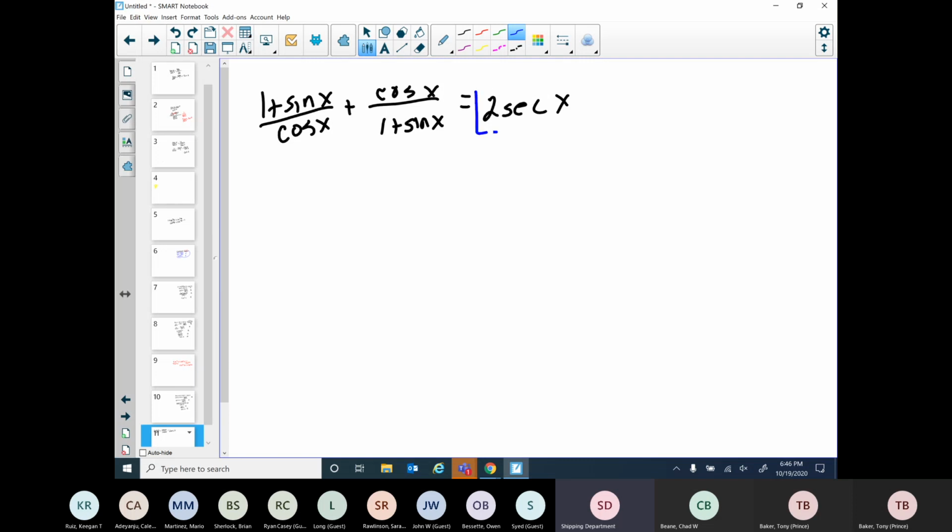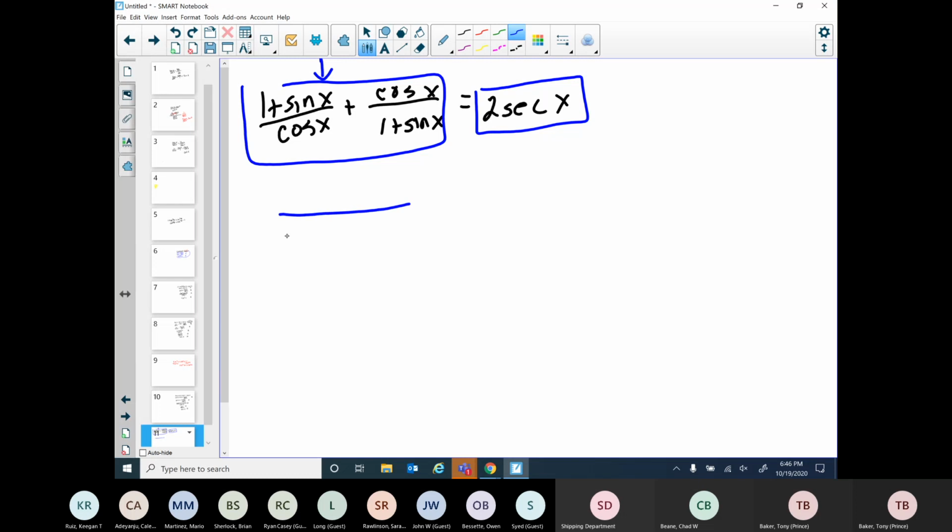All right, so I got to get to this part over here. So we're going to ignore that. All I'm looking at is this stuff right there. I got two fractions. I don't have any fractions in my answer. So somehow I got to get rid of my fractions. So let's get the two fractions so it's one fraction. That's a start. So my denominator is going to be 1 plus sine of x times cosine of x. My numerator is going to be 1 plus the sine of x squared plus the cosine of x squared. All right. So that's an algebra manipulation.